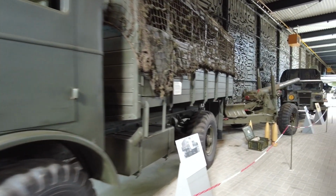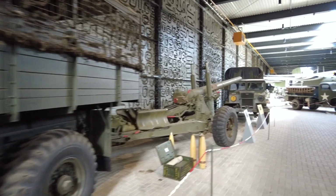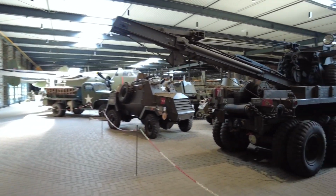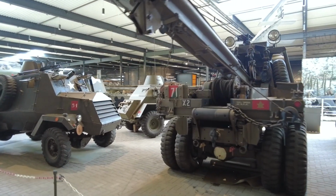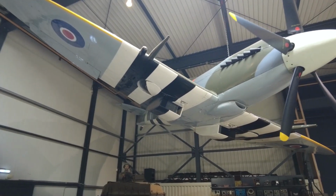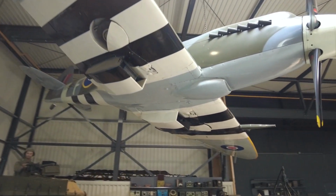But this time, after 10 years, I expected more vehicles and even more planes, and I was right in one side. I found, for example, a B-25 Mitchell, a Dakota, and more aeroplanes, a Spitfire, I think. But on another hand, I was a bit upset because they removed all modern vehicles.